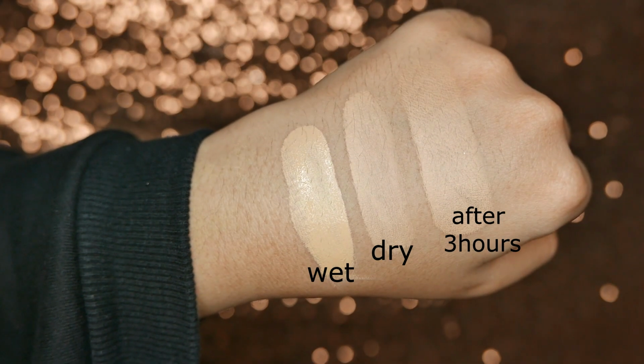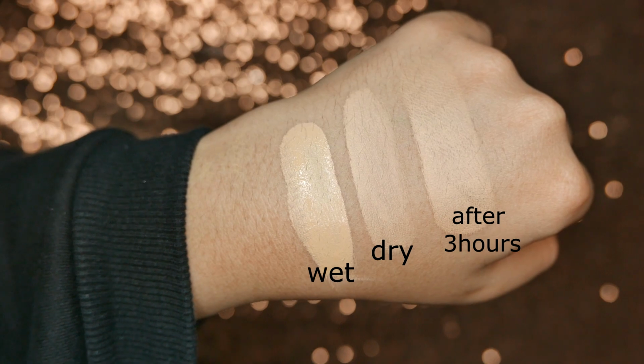Call it whatever you want, oxidization or dry down, but the colour definitely darkens and deepens from the initial fresh out of the bottle shade. But on me personally, it oxidized. The colour darkened even more after a few hours.